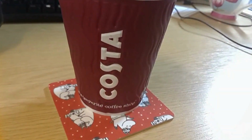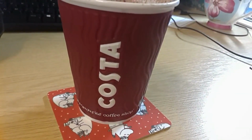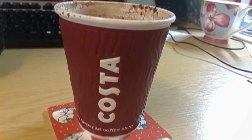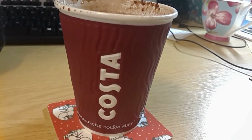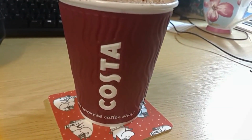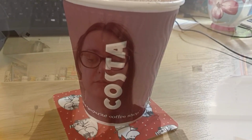Another Costa at work. This one is caramelized orange hot chocolate. Again, I think this time they actually gave me a regular Costa cup, so no Christmassy cups even. It definitely smells orangey, and it tastes exactly like Terry's chocolate orange, so if you like that, you're gonna love this. It is quite sweet, but at the same time it's pretty refreshing, which I didn't expect.